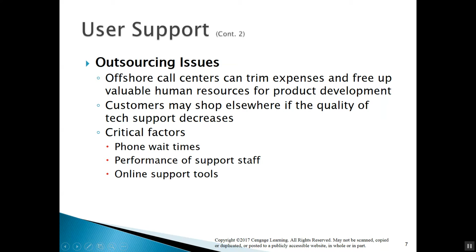Now, some of the issues that may exist, we may outsource call centers for support. It addresses wait times, but at the same time, there could be language barriers or cultural issues. I remember one time I called the help desk to get support for a product, and they said, well, do you have proof that you purchased it? I said, no, I don't have a receipt. And they said, well, just go back to the store and tell them to print you one. And I said, I paid cash. And the customer service rep could not understand that that's not a norm. You can't walk into a Target and say, hey, I bought something cash last week. Can you give me a receipt for it? That's not going to happen. But because it was offshored, they didn't understand culturally that that was not an option.